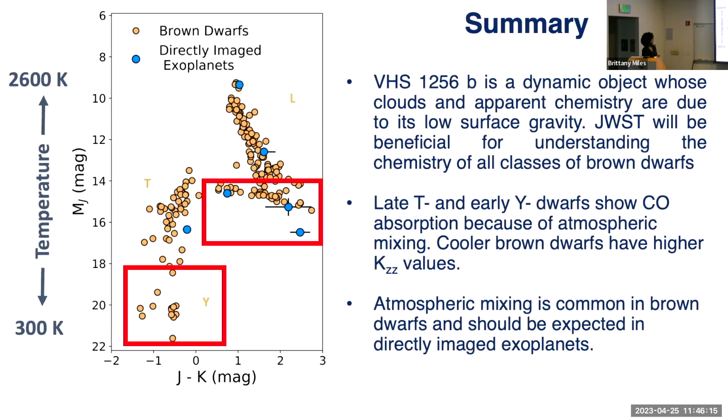So in summary, this is just highlighting the two regions of the color magnitude diagram that I focus on. I focus on this region where we know directly imaged exoplanets exist and we're studying their analogs. And so with JWST, we know VHS 1256b is a very dynamic object with cloud features, and its apparent chemistry is influenced by disequilibrium chemistry. And JWST has the potential to understand these atmospheric properties for other brown dwarfs as well.